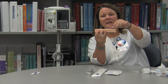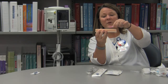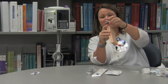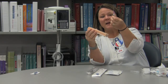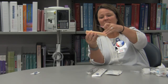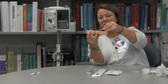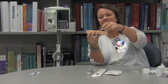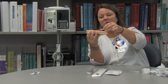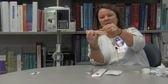They also say to go slow. So go low and slow, and you're going to be watching for your blood return. This has good little grips that you can grip your angiocath with, and then I usually use my other fingers to stabilize the patient. So about a 30-degree angle, low and slow, watching for your blood return. Once you see blood return coming back up the catheter, you want to drop your angle a little bit further and advance about another 1/8 of an inch.